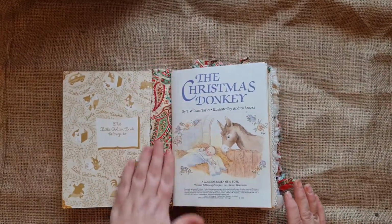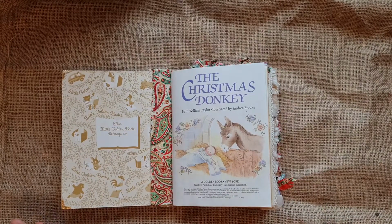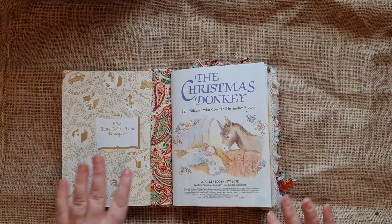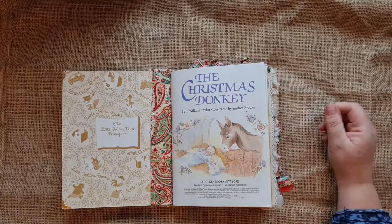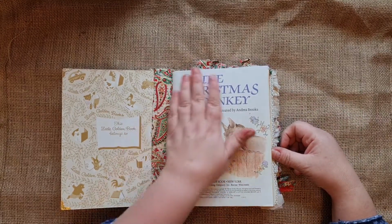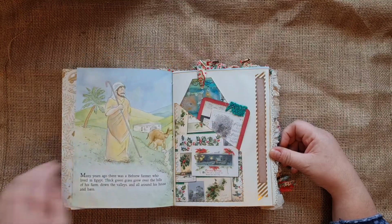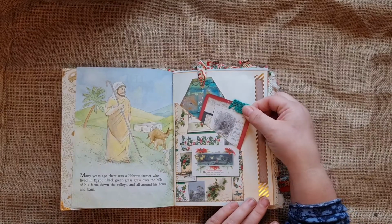So the spine has been covered in this beautiful colourful paisley fabric, and I used the last of what I've got of this fabric in this book, and I'm a bit devastated because I got this from a fair a few years ago, and I just love it. So I will have my eyes peeled to get some more of that. So we've got the story of the Christmas donkey. It is a beautiful story, and it's got some gorgeous illustrations in it as well.